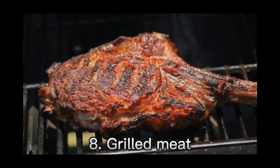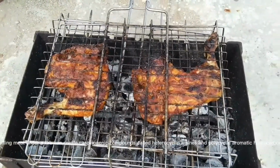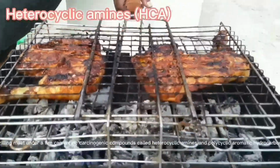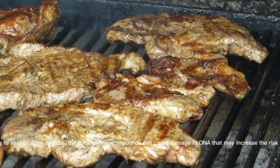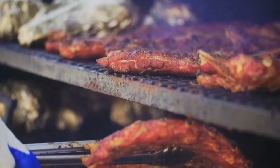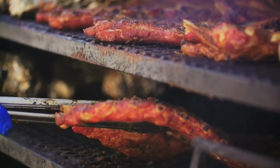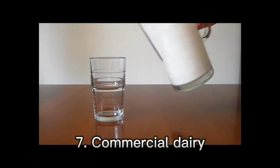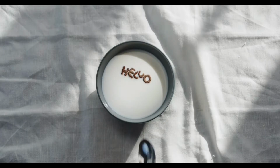8. Grilled meat. Grilling meat over a fire can create carcinogenic compounds called heterocyclic amines and polycyclic aromatic hydrocarbons. According to studies done on mice, these mutagenic compounds can cause damage to DNA that may increase the risk of cancer.